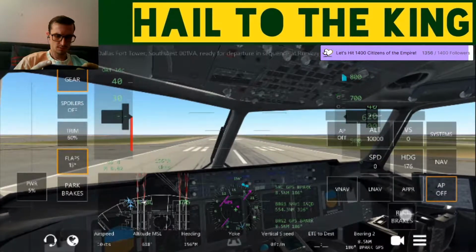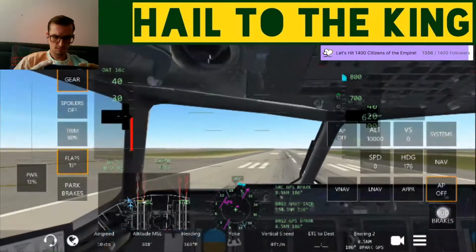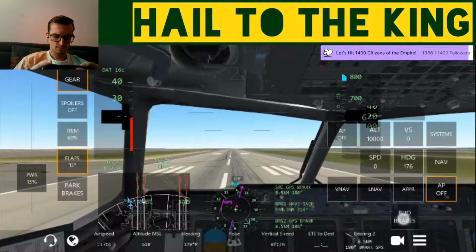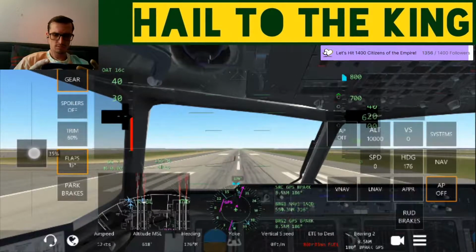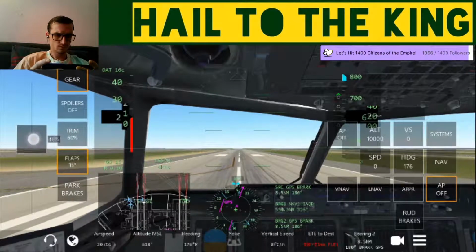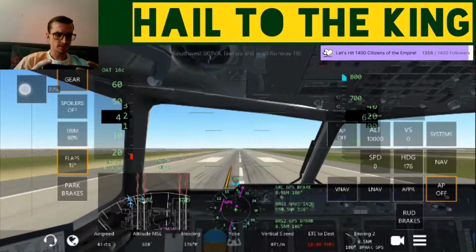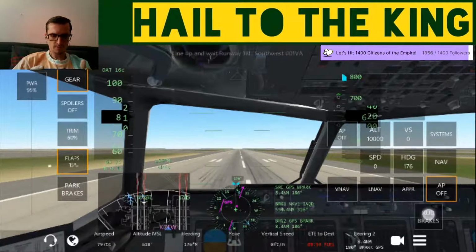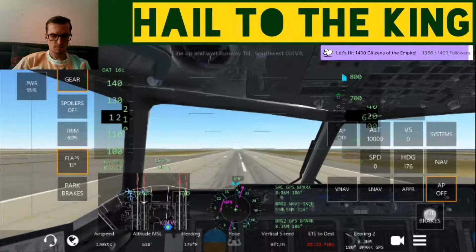Dallas Fort Tower, Southwest 001 Victor Alpha, ready for departure in sequence at runway 18 left, departing north. Airspeed alive. Thrust set and balanced. Southwest 001 Victor Alpha, line up and wait runway 18 left. Line up and wait. 80 knots. Runway 18 left, Southwest 001 Victor Alpha.